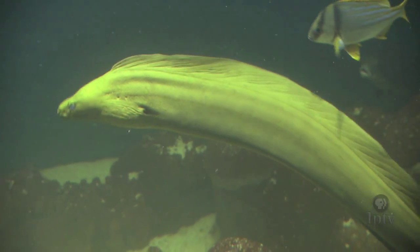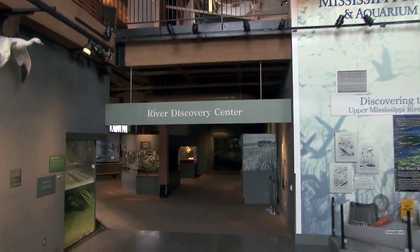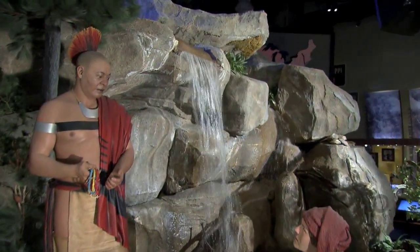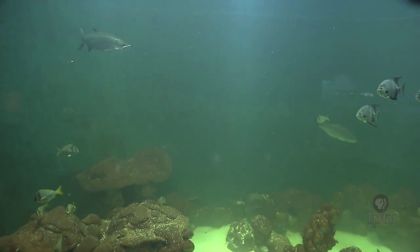It seems discovery is waiting around every corner. Stretched across two structures, the National Mississippi River Museum and Aquarium tells the tale of America's most treasured resource for river commerce and aquatic life.